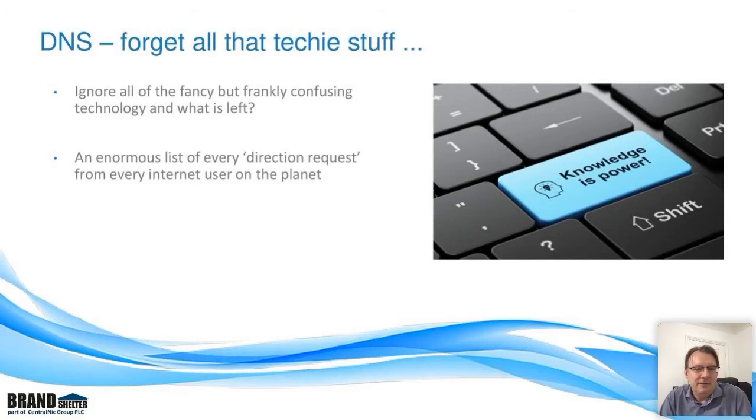So ignore all the fancy but confusing technology, and what do we have left? What we have is an enormous list of every direction request from every internet user on the planet, 24/7, every day of the week. So this is who is asking to go to what website and when, and how are they actually asking to get there.